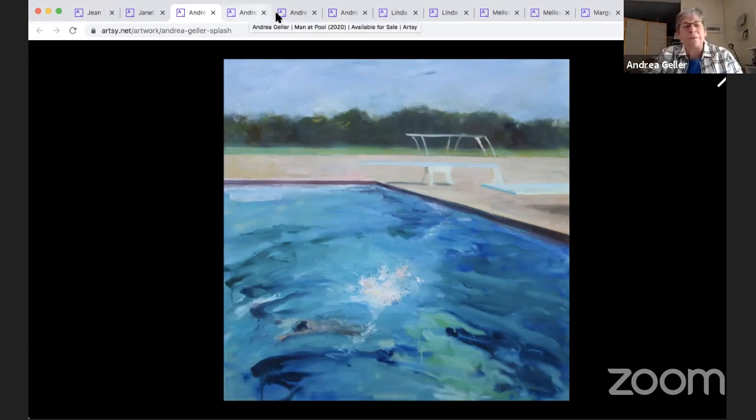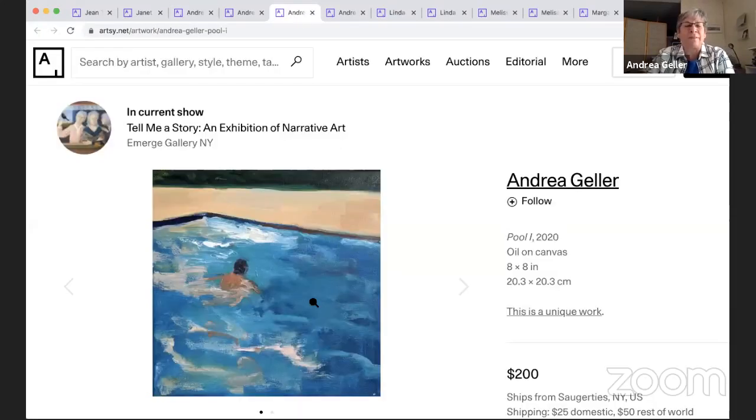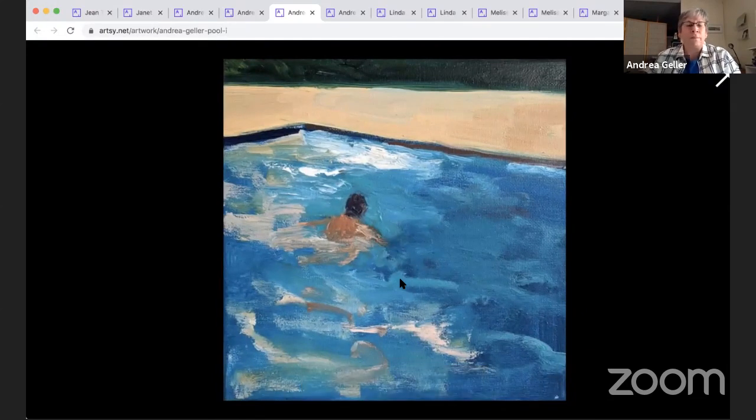So it was no surprise that my family found their way to the Paramus pool once we moved to this town 27 years ago. And I photographed my own children's actions and have been working with that reference along with more contemporary images for this new body of pool paintings.